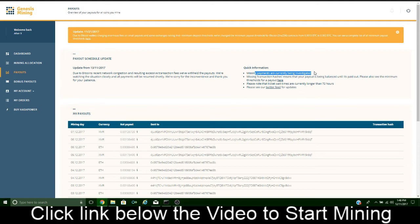Missing payments are currently being investigated. Well, that's just fine and dandy. Meanwhile, due to Bitcoin charging more enormous fees, small payouts of exchanges have raised their minimum deposit threshold. We've changed our minimum payout threshold of Bitcoin SHA-256 contracts from 0.0015 to 0.002. So they've just increased it, and then you'll have to track it and hope to God you get your money.